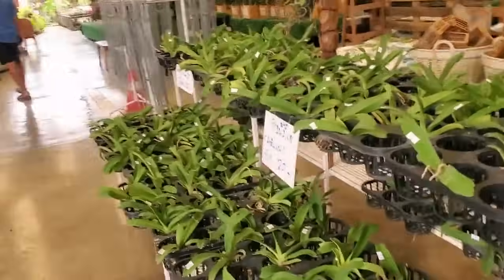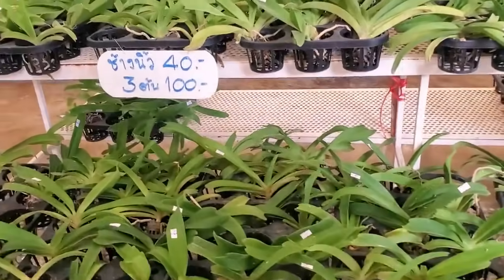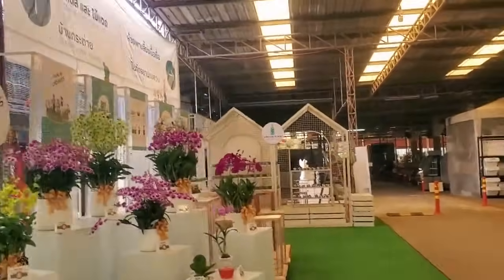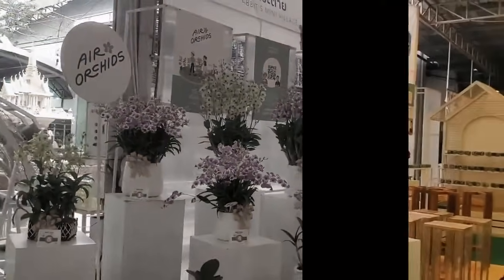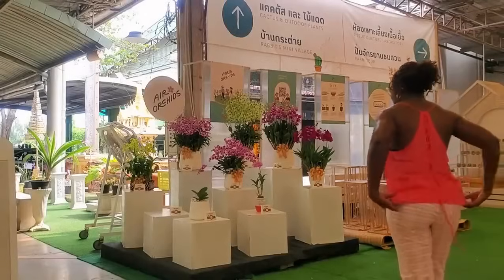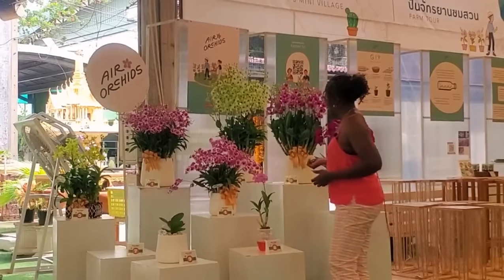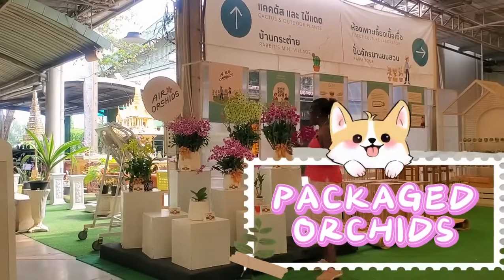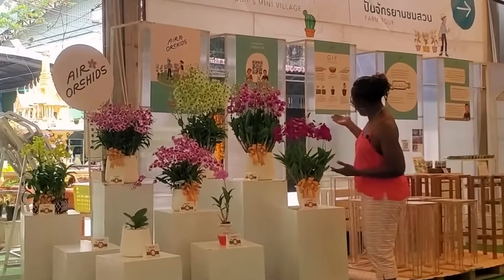Right here they have the Rhynchostylis seedlings for sale. Yes, 3 for 100 baht. Okay, so another display. This is where you get the gifts. This is a lovely area where we have, this says a bestseller, and this is one of the ones we call the Canva stripe. And they have here also the gifts. Yes, they're packaged as gifts in different containers. See there, the bestseller. Awesome, awesome, awesome.